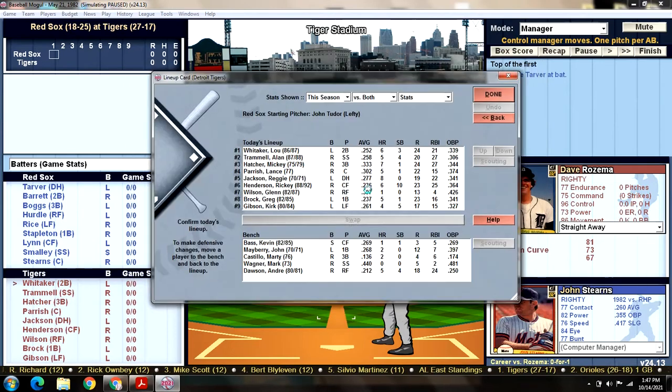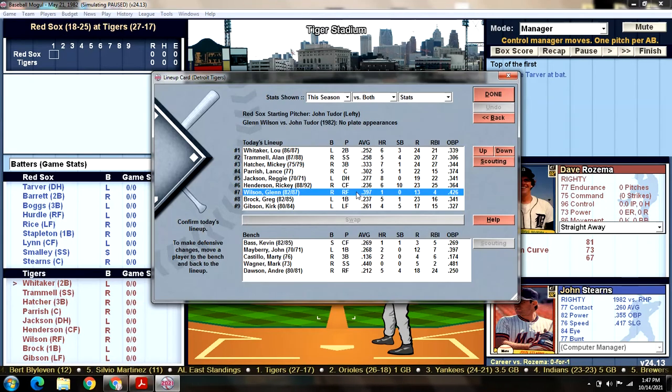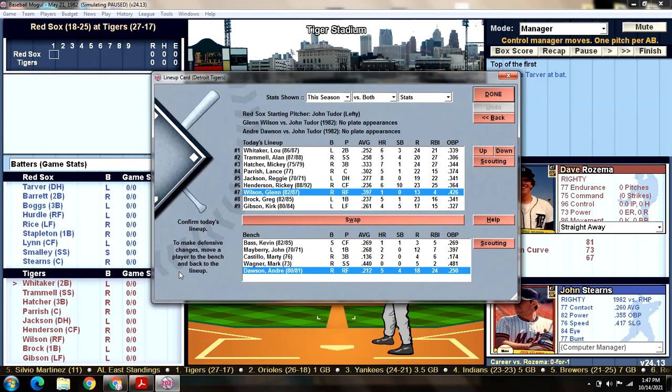Let's take a look at the lineup for today versus the left-hander John Tudor. This is basically our lineup versus lefties. Nothing really new here other than we're going to put Rickey Henderson in center field and Glenn Wilson will be in right as he normally is versus left-handers, and Andre Dawson will take a seat for this game. So Gibby will be in left. Normally we just rotate the outfield. We move Henderson to left. We have Dawson in center field. Dawson will not be playing in today's game. Otherwise, all the other players are healthy and ready to go.